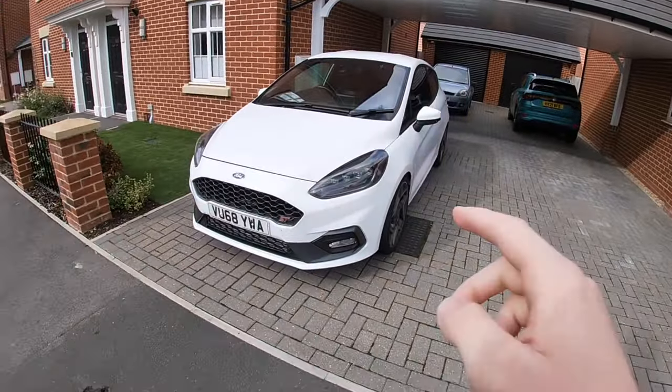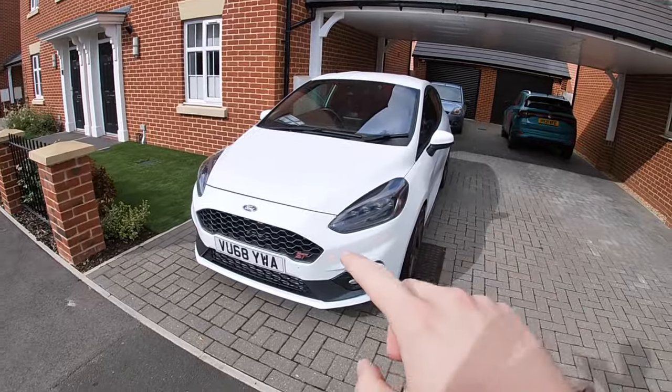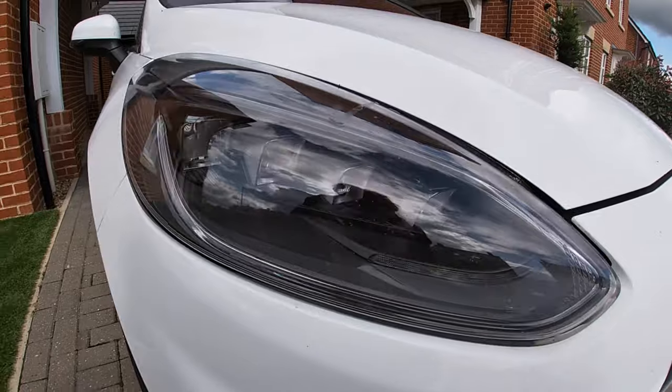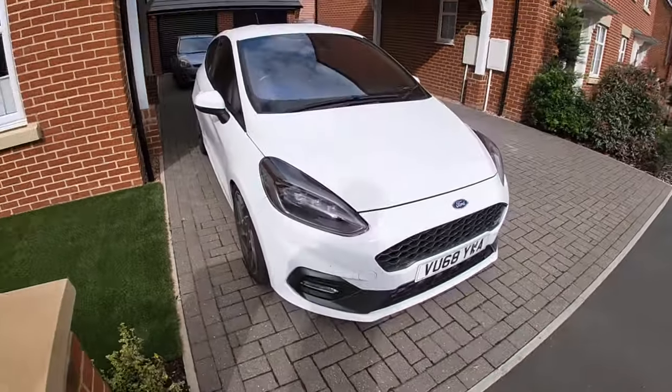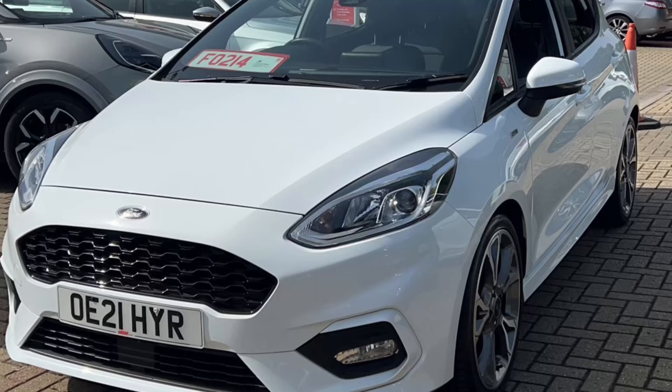So instantly, the first thing that you'll pick up on is the headlights. They are the optional extra LED lights. So they come standard with LED lights, but the high beams are like a not LED, I don't know what it's called. These are all LED, like you can see there, they actually look quite special. And if you compare it to normal headlights, which I'll put on the screen now, you can see the difference. These are more dark, more tinted.